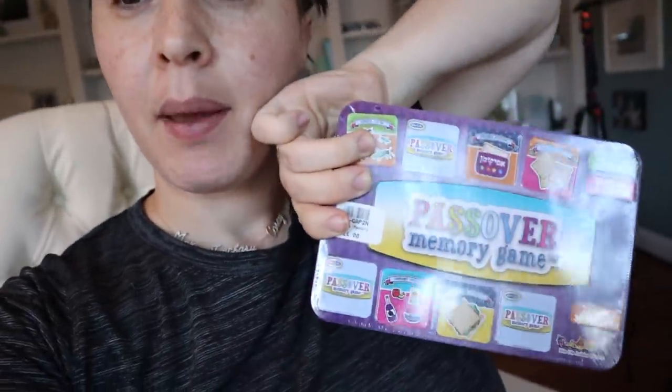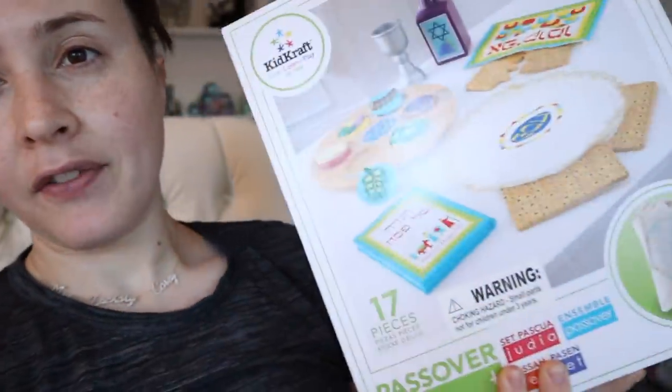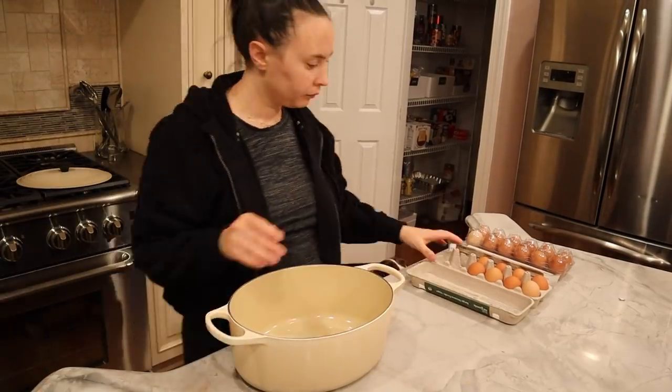And then for first night, before all the guests come, I'm going to give my boys, because they're really the only little kids that are going to be there, this Passover memory game and the kid craft set right before everyone comes over. They'll be kind of distracted and can play, and hopefully they won't be too overwhelmed by all the adults coming into the house. So that's my plan.